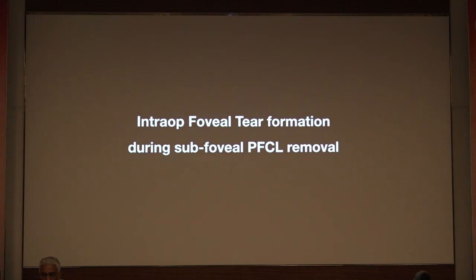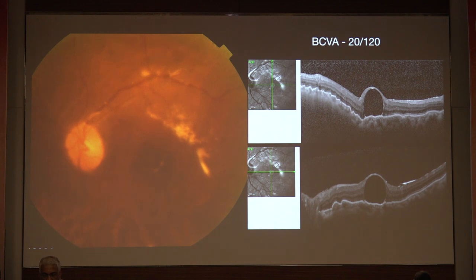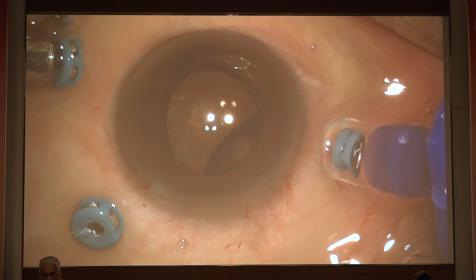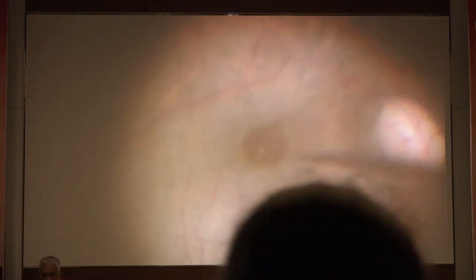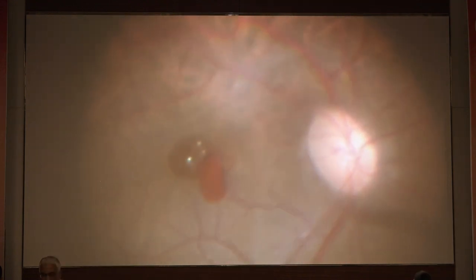This is another case of complication which happened due to an inadequate peribulbar block, an intraoperative foveal tear. There was subfoveal PFCL in a silicone oil filled eye, vision was 20/120, and my plan was to remove the oil and remove the subfoveal PFCL directly. While trying to remove the subfoveal PFCL directly with this 41 gauge metallic cannula, I saw jerky movements happening. I just ignored the situation and didn't respect it. I just tried to remove the oil, and what happened?